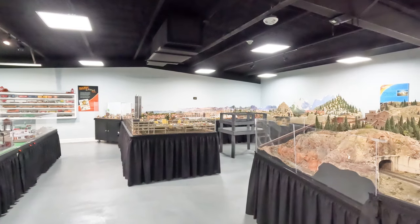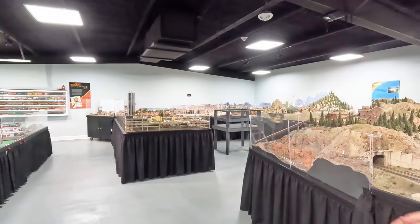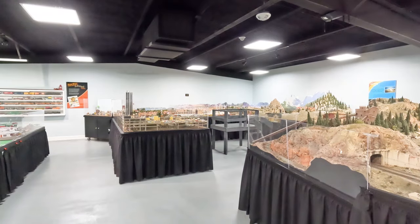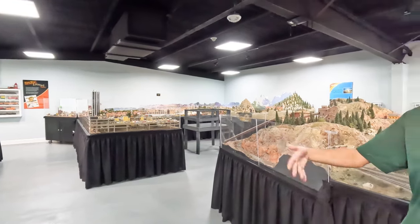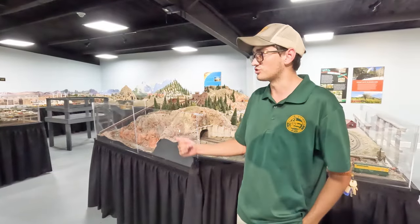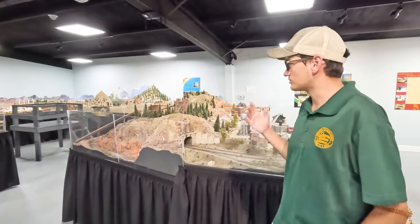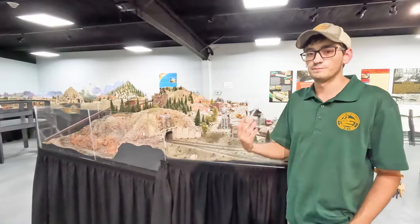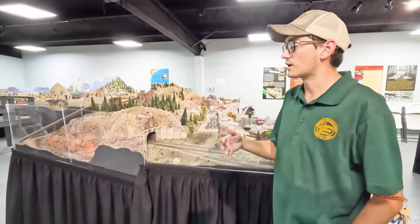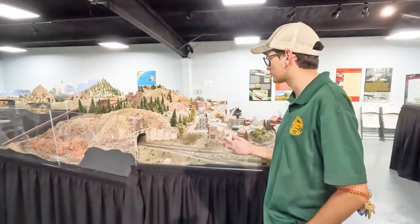Lee Frisbee did pass away earlier in 2005, and the layout just sat in their garage for quite a while until one of their friends donated it here to the museum, and it was actually one of the first layouts here at the museum. But a lot of these layouts aren't based off a particular place. A lot of them are just based off imagination or things that the creator has done with his life.